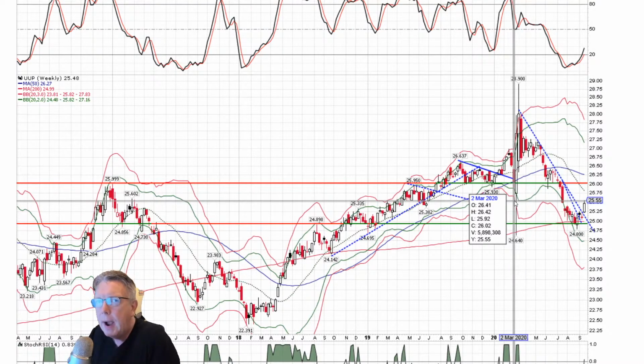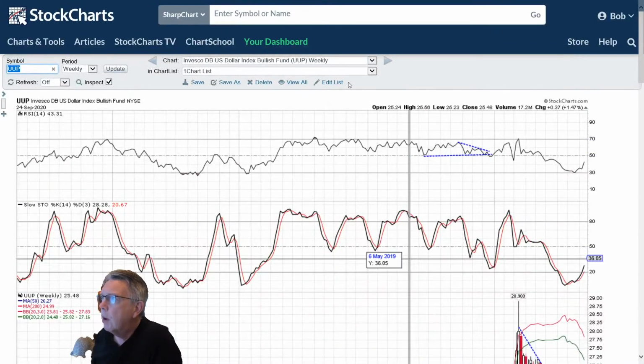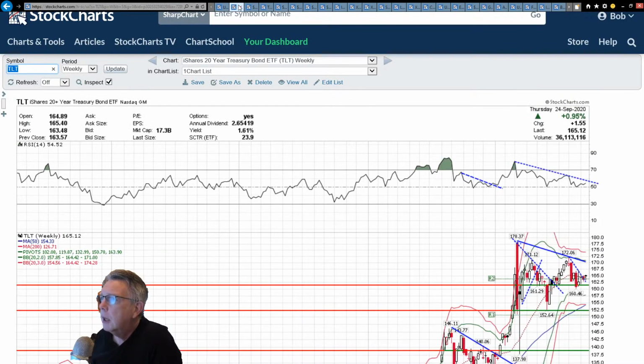That would be a breakout. In all likelihood, we'll see a continuation move higher next week, and that won't bode well for stocks and particularly commodities. So very important, the U.S. dollar right now. All right, let's talk about bonds.